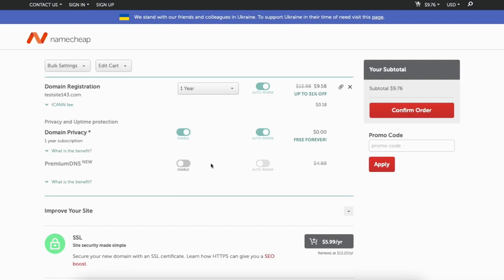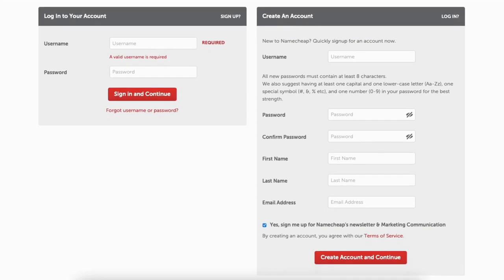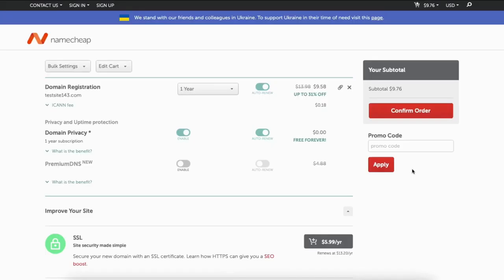You'll see promo code over to the right. If the domain name you are purchasing had a promo code offer, you can input it where it says promo code. If your domain name didn't have a promo code, click Confirm Order. You can now create your Namecheap account. The domain name I'm purchasing had a promo code, so I'm going to paste the promo code from earlier. I'm going to click Apply.